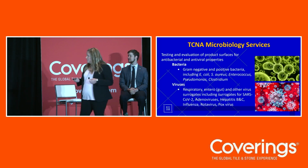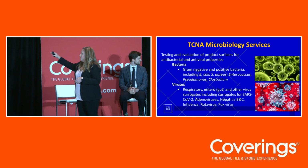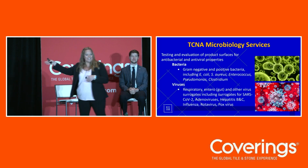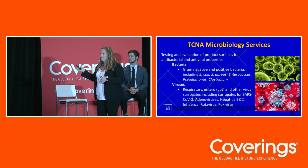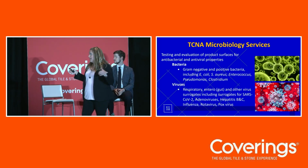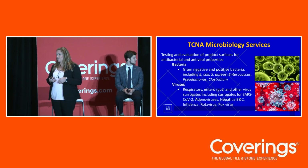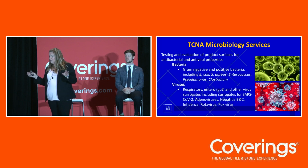So the testing we offer, and again, I'm not even going to read all these different bacteria and virus strains that we can test with, but it's really just to show you that we have this broad spectrum that we can test to in our lab. And with our antiviral testing, a lot of the work we're seeing is with the SARS-CoV-2 or the human coronavirus virus strains that we can work with.